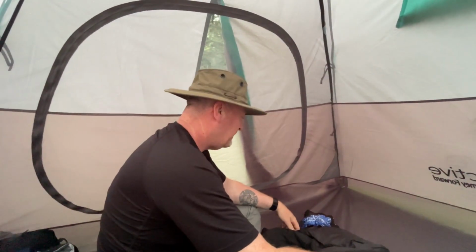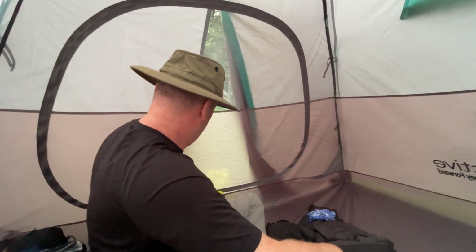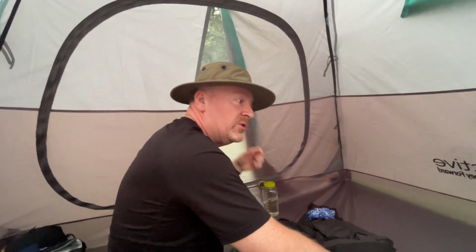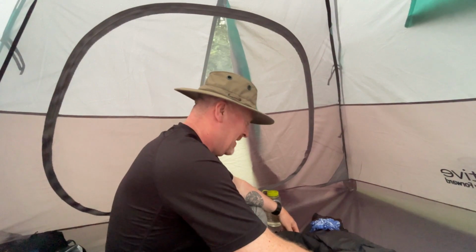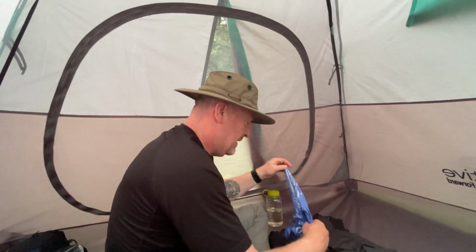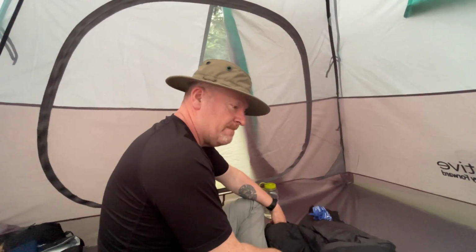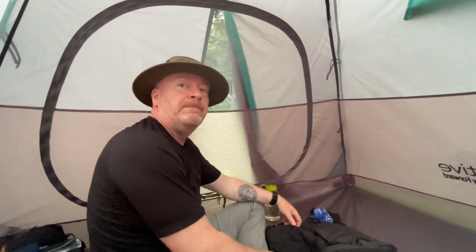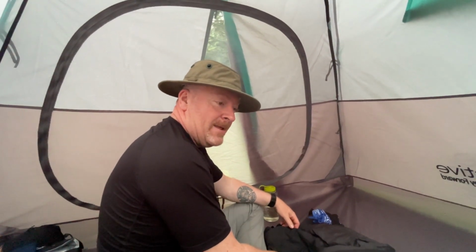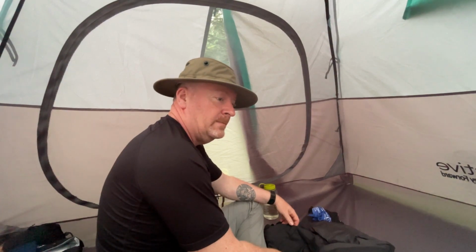We got some rain last night. It poured pretty hard at some point. I'm not sure for how long, because I woke up briefly and it was really raining hard, and I just turned back over and went to sleep again. It's almost seven now, quarter to seven. So we weren't up super early this morning, but we're going to get some food here now.